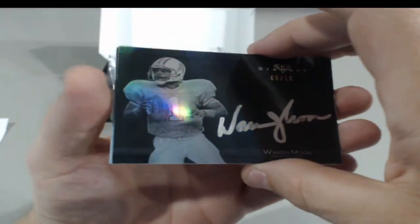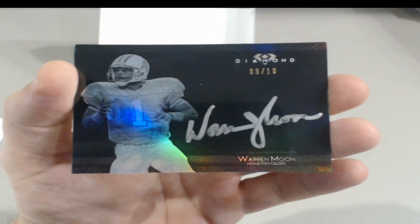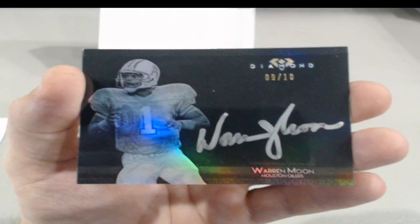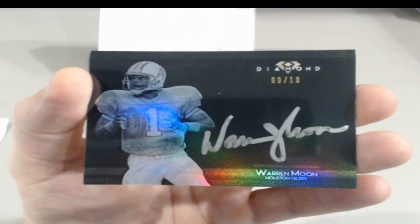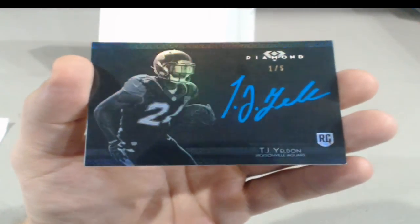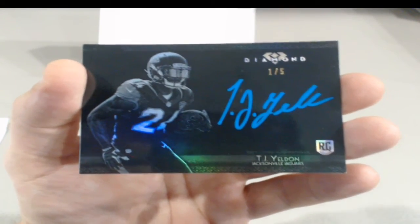Well, good way to start when you pull a Warren Moon auto to 10. Awesome hit. Again, Oilers as always, Titans. That'll be Dallas. 1369 with a Warren Moon on-card silver signing auto, 9 of 10. And if you ever get a Warren Moon jersey number, you get the first of the print run. This guy, I still think, will have a great year this year. 1 of 5, TJ Yeldon. Great low number hit. Gresh Price with the Jags.